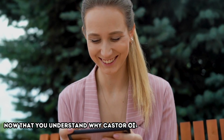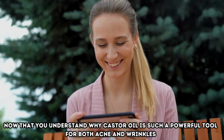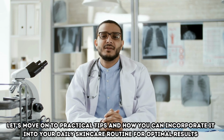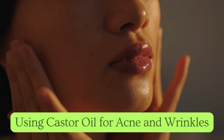Now that you understand why castor oil is such a powerful tool for both acne and wrinkles, let's move on to practical tips and how you can incorporate it into your daily skincare routine for optimal results. Using castor oil for acne and wrinkles.